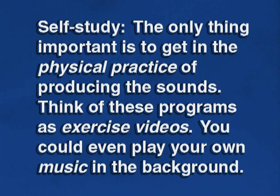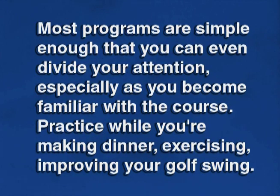Now, regarding the independent student engaged in self-study, the only thing important is to get in the physical practice of producing the sounds. Think of these programs as exercise videos, and be creative. You could even play your own music in the background. Most programs are simple enough that you can even divide your attention, multitask, especially as you become familiar with the course. Practice while you're making dinner. Practice while you're exercising. Practice while you're practicing your golf swing.